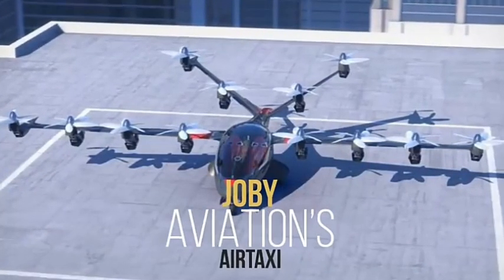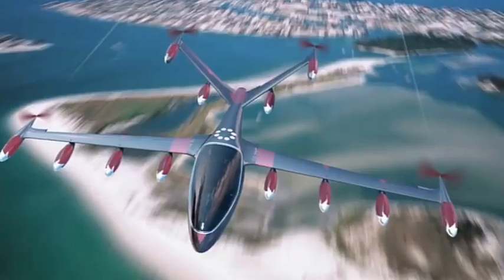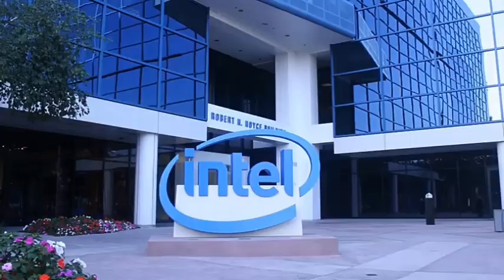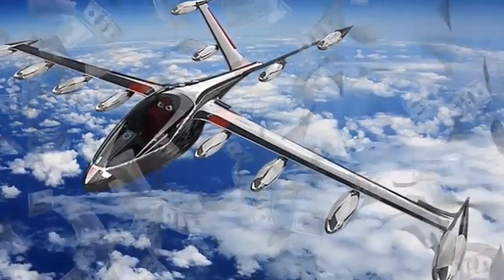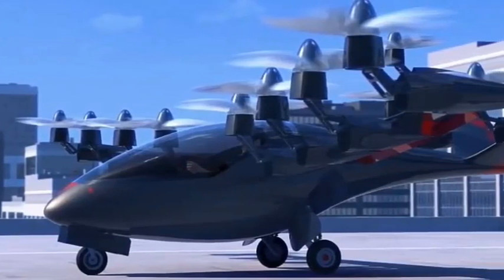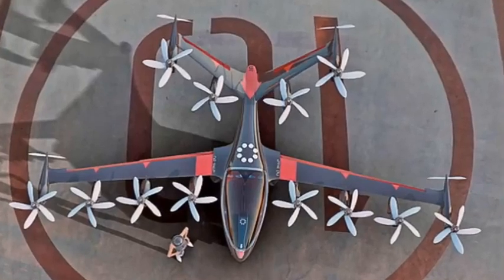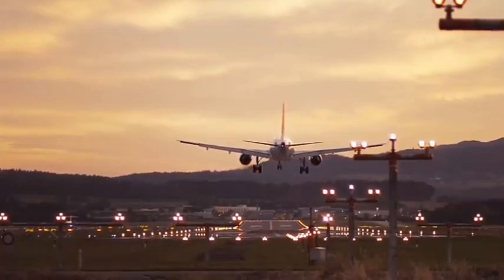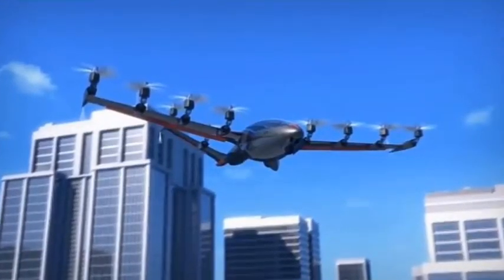Joby Aviation's air taxi. After working for years on personal aerial craft, Joby Aviation recently received a massive cash infusion from the likes of Toyota and Intel that provides $100 million to create an electric air taxi. This model is interesting because it's larger than many projects, able to seat up to 5. And while it is called a VTOL, the model appears to be based on a more traditional craft with multiple propellers, which raises a lot of questions about how it'll work in practice. Hopefully, we will be able to see a real prototype before too long.